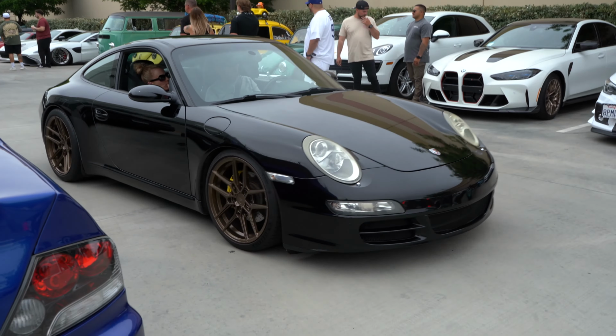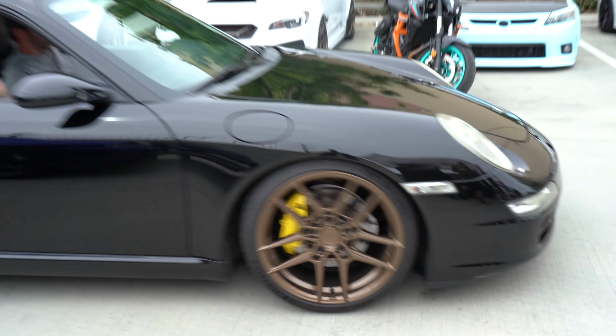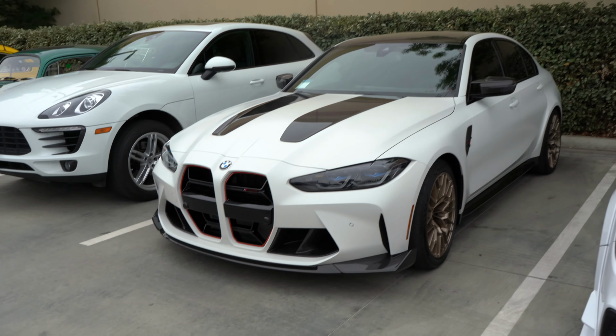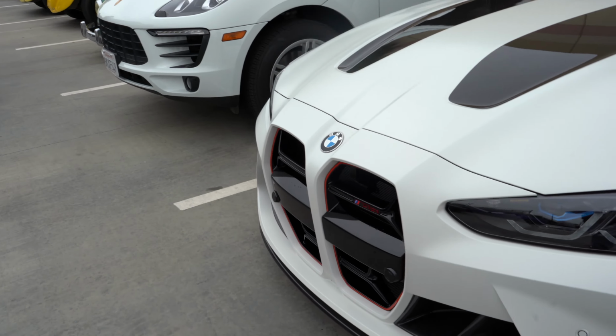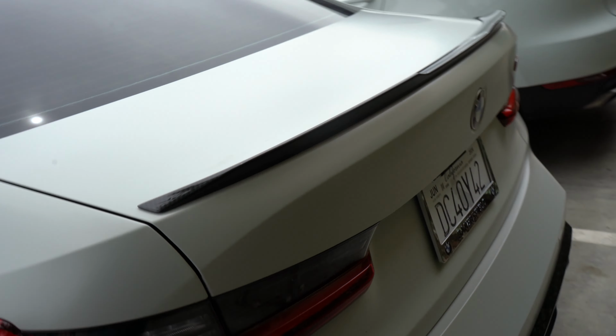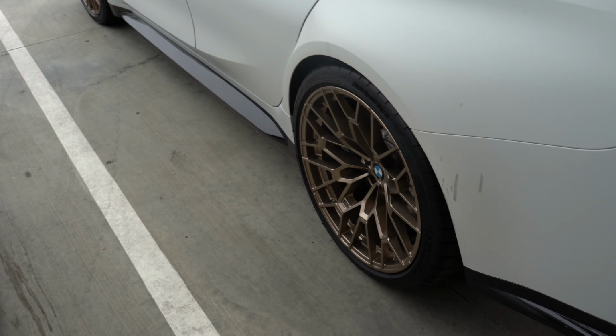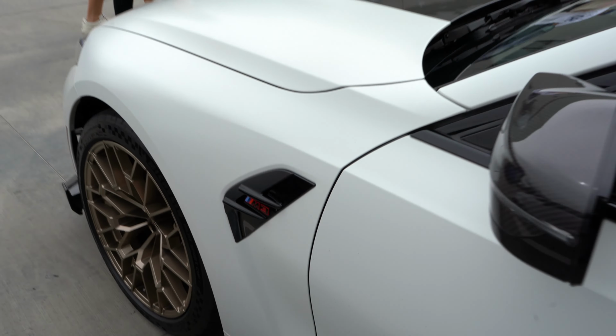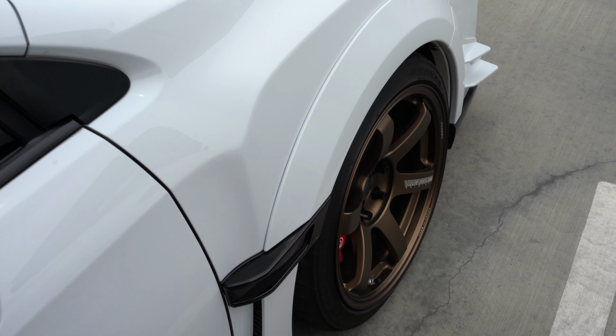You could never go wrong with a black on bronze wheel setup. Super simple but clean. G80 for your lady. M3, what is it? The CS, I believe? Super expensive. Clean. That matte white, the bronze, I'm telling you, can't go wrong with bronze, ever. Either white or black. White on bronze. Killing it.